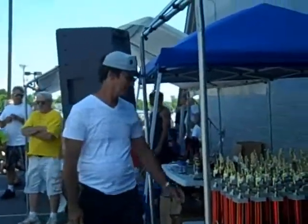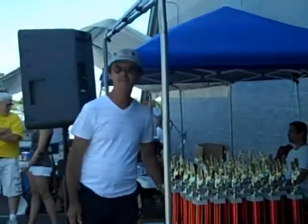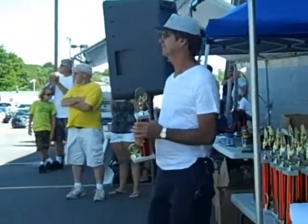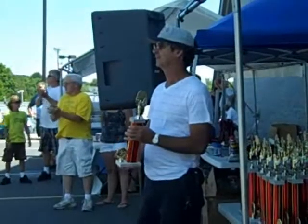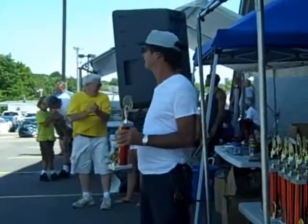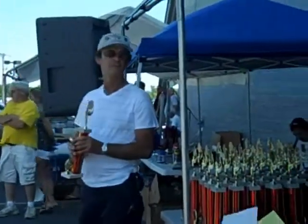Next up on my Oldsmobile list, congratulations to Paul Menard from North Smithfield with the yellow '69 Olds 442. 1969 Olds 442. And quick, we'll check with the Olds guy. And 442 stands for? A big engine. Oh, stop it.